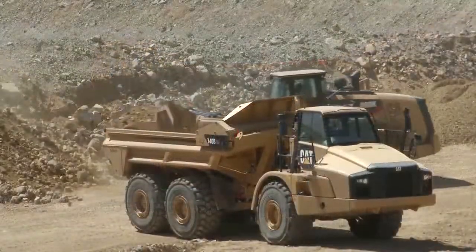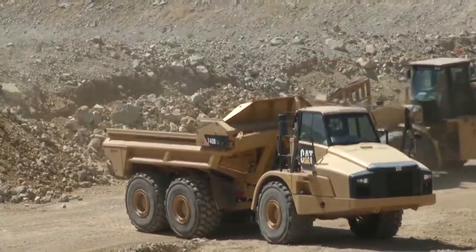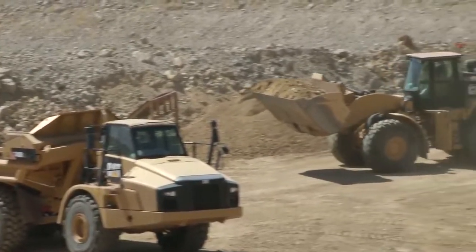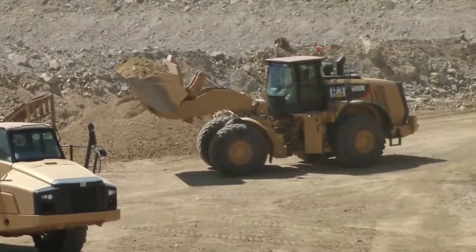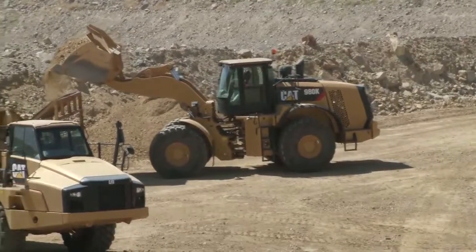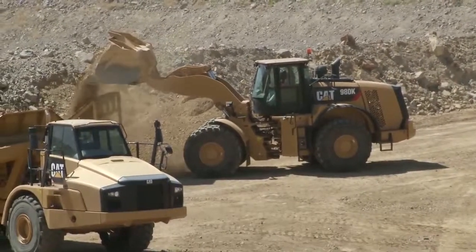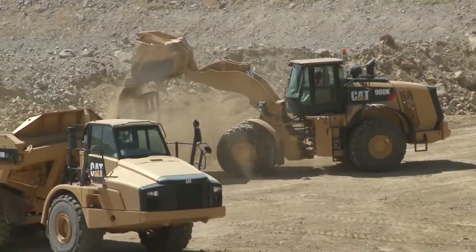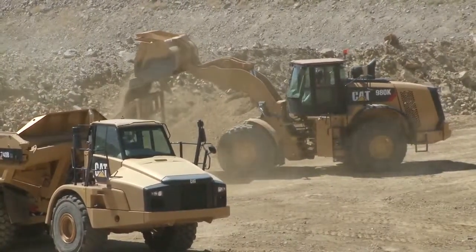So if we look down here to our left, you can see the 980K is going to load the 740. Now again, we talked this morning about support and how do we support our mine, and I don't want to be pulling my frontline loading tools out to do some of this support work. That 980 with an 8-yard bucket is going to run a little bit of material across that grizzly or across that screen. We're preparing some road material.